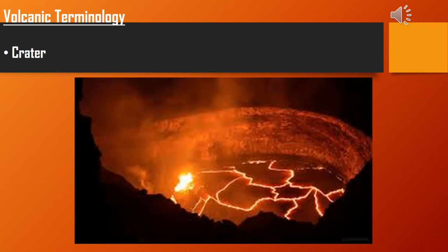Now let's talk about some volcanic terminology. The first one is crater. A crater is a funnel-shaped pit or depression which you can see at the top of the volcano.